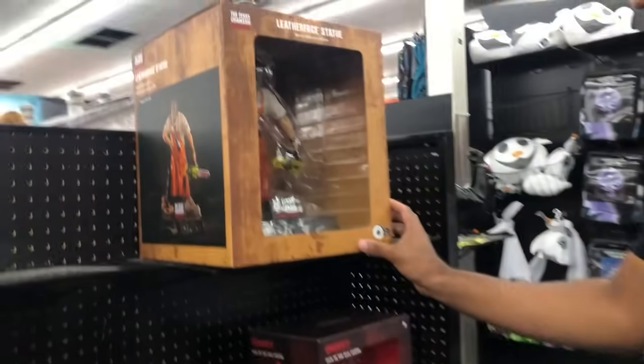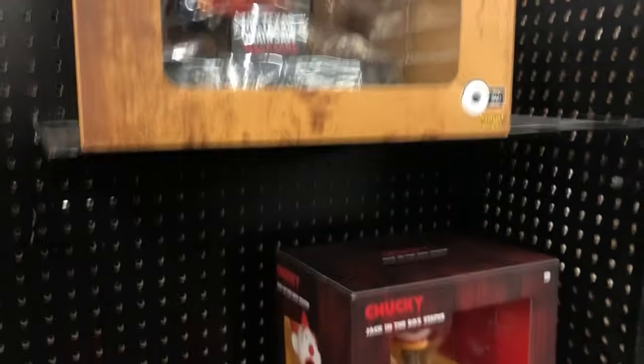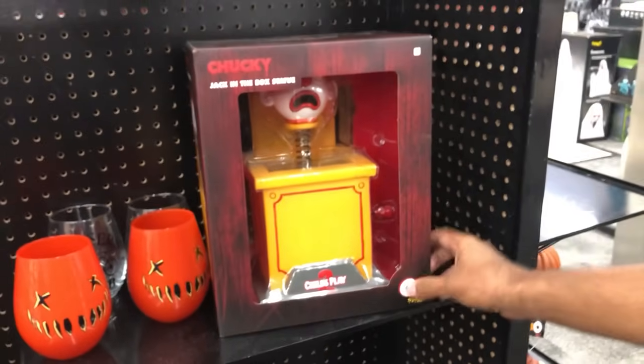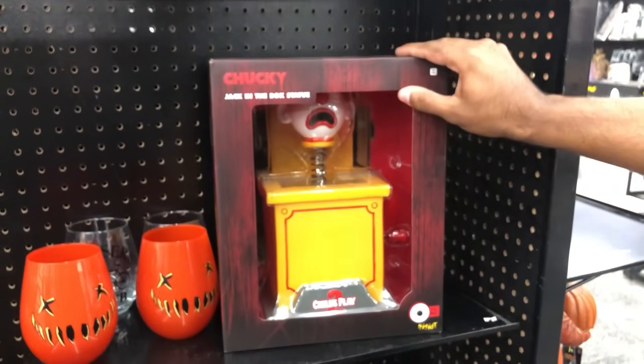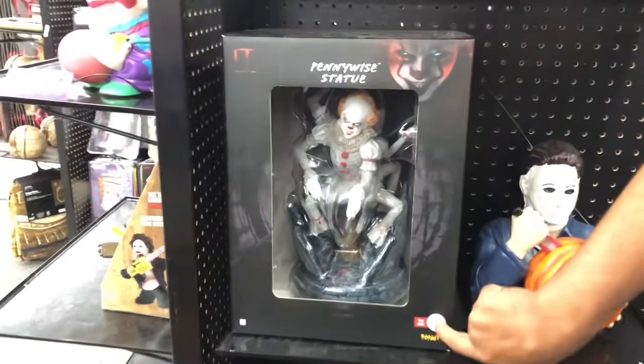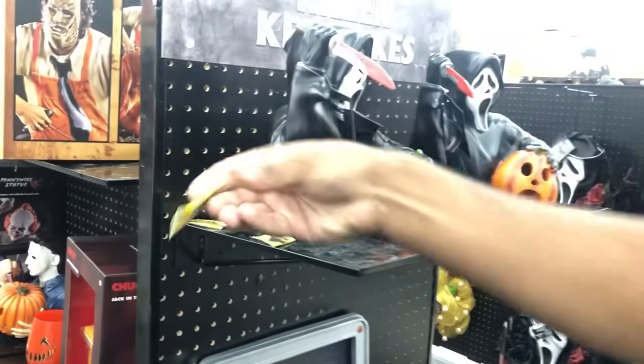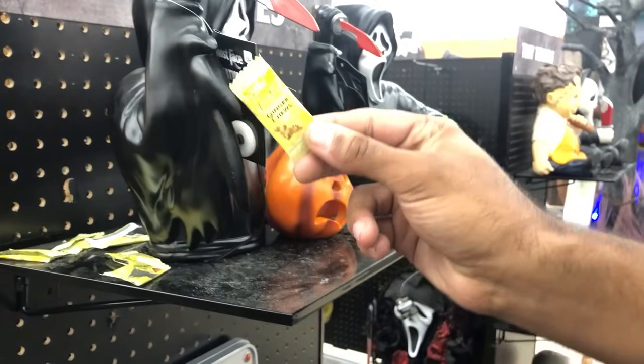Oh, look at this giant statue here too for the Chainsaw Massacre. They really did put a lot of new stuff in. Look at this. It's a bobblehead, a Jack in the Box from Chucky from Child's Play 2. You got Pennywise too, a Pennywise statue. He says, try me, I'm trying you, and he just isn't working. Oh, and the scariest thing of all, wrappers of ginger chews.